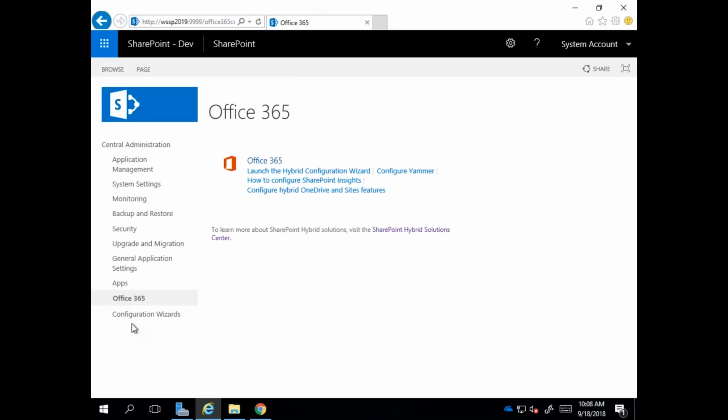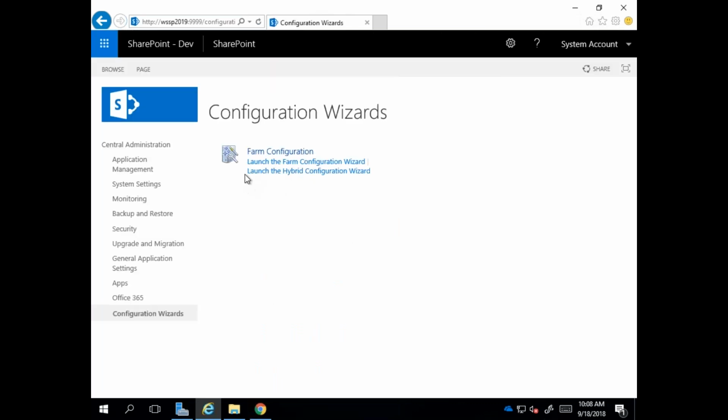And on the Office 365 side and the configuration wizard side, you're going to see the new wizard, which is launch the hybrid configuration wizard. Supposedly this hybrid configuration is going to be a lot easier. It's supposed to be a 3-step process, unlike the PowerShell scripts that we have run in SharePoint 2016 environment for hybrid configuration with Office 365. So it seems like it's not going to be as complex as that. So a little bit of a break over there. The wizard really does the job pretty well.